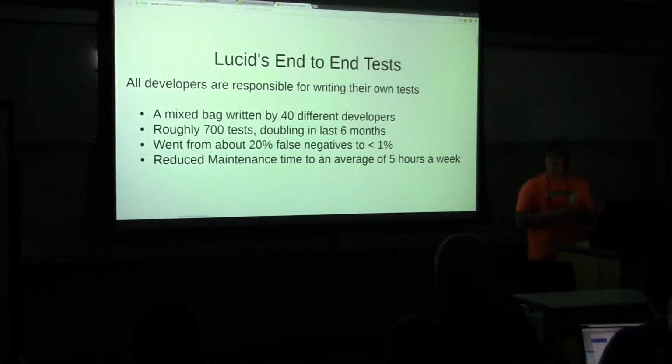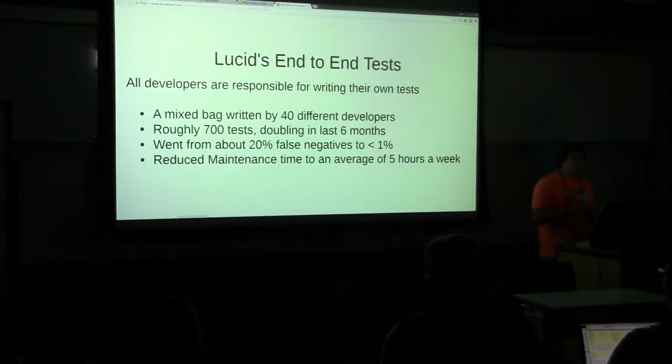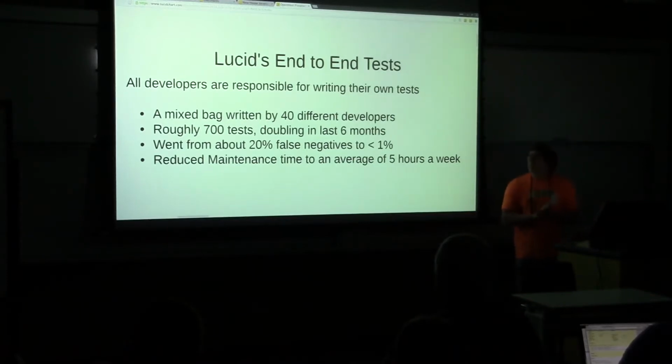Some background on where we're at with Lucid's end-to-end testing. All developers are responsible for writing their own tests. Since Andy started about 2.5 years ago, he was the one who actually wrote the first Selenium test we used. And since then, we've had about 40 developers follow suit. We're up to about 700 tests, and that's doubled in the last 6 months. Also in the last 6 months, we went from about 20% false negatives to getting less than 1%.